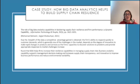Business analytics capability supports management decision making and increases supply chain transparency and innovation to improve business performance and reduce environmental variability. As a result, it was concluded that big data analytics increase the interconnectivity of the supply chain and therefore increase supply chain resilience.